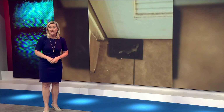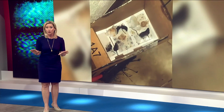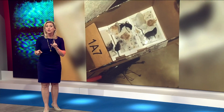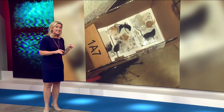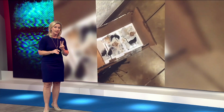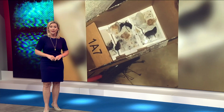crawl into their beds. We talked with one woman who says those small traps weren't enough for her. She had to make her own so she could catch more mice at one time. She says she caught 28 in just 2 days inside her apartment. We want to warn you, what we found may be disturbing.